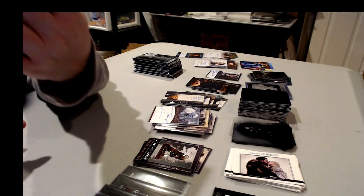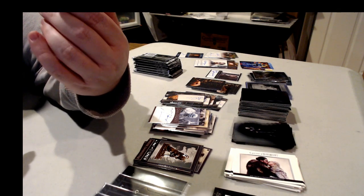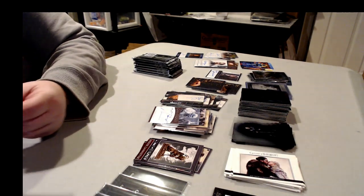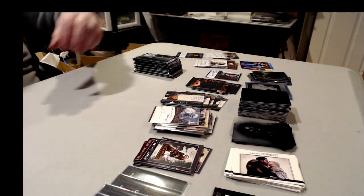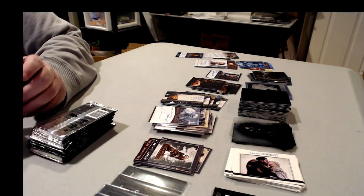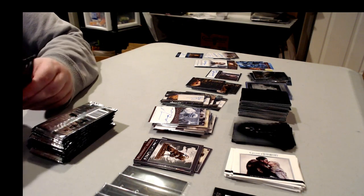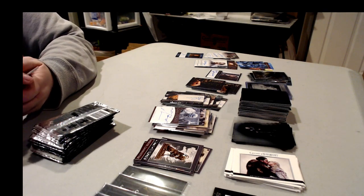I actually like this one, even though they couldn't get a good image of the 2 of them together. Here's Rory McCann and Hafþór Júlíus Björnsson duel. Now, 6 cases, we never pulled that duel. And Beautiful Death. Okay, last half of the last box. You know, his handwriting was so bad when the first one that we pulled in the 6 cases, I thought maybe English was not his first language.